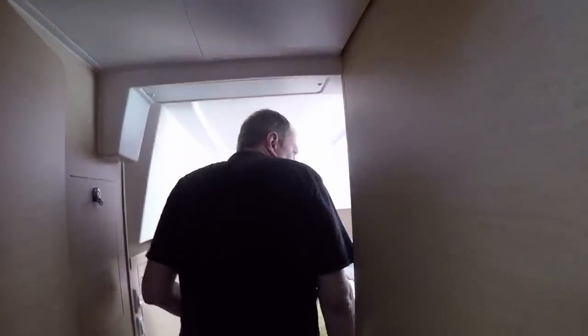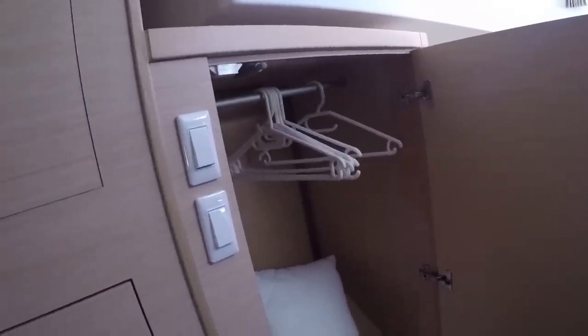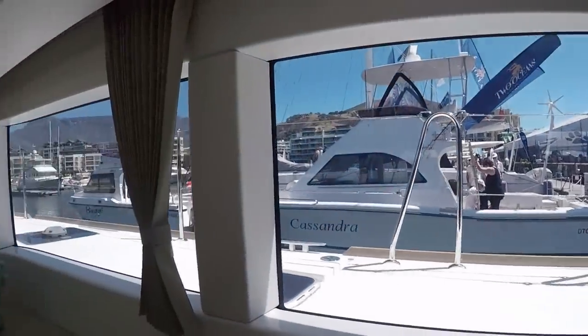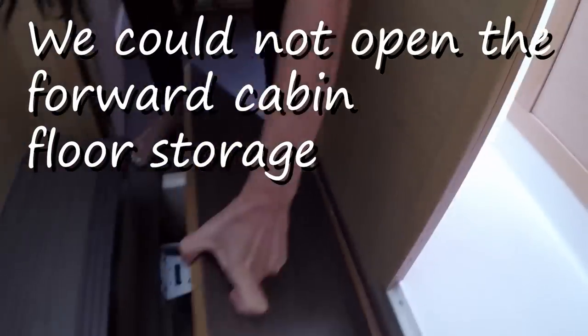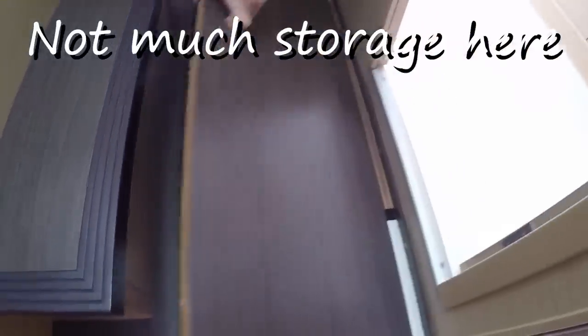Okay, not bad. You can see the hull is not as wide. See that? More shallow. This is the electrical system on the side. You can see they try to use all available spaces. Nice windows, very nice windows. See that corner? You need to slide out. You have to slide it back, slide it back again.